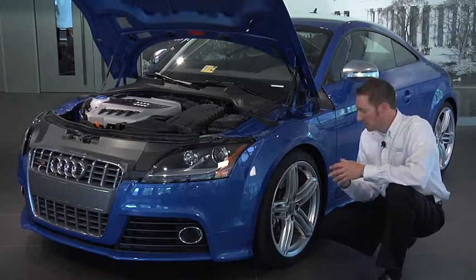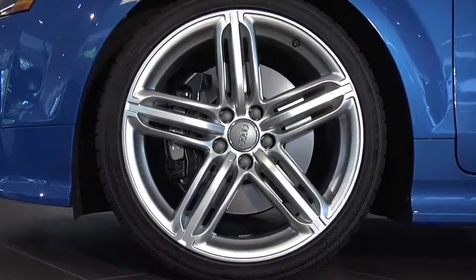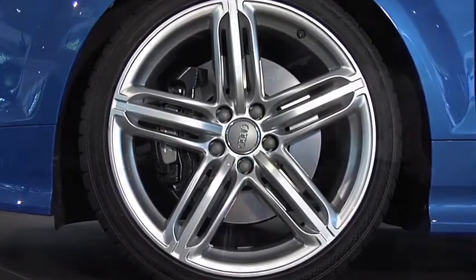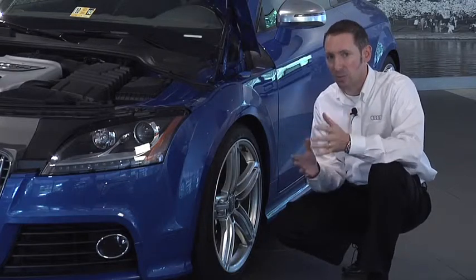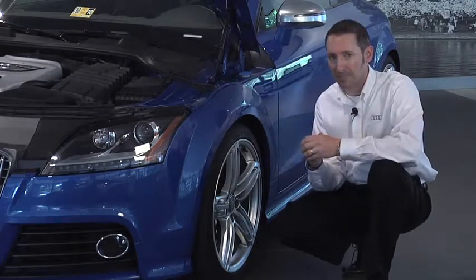Next up we have four-wheel disc brakes. Needless to say, these are designed with the Autobahn in mind. You can pull the car to a stop very quickly, but more importantly the brakes work consistently without overheating.